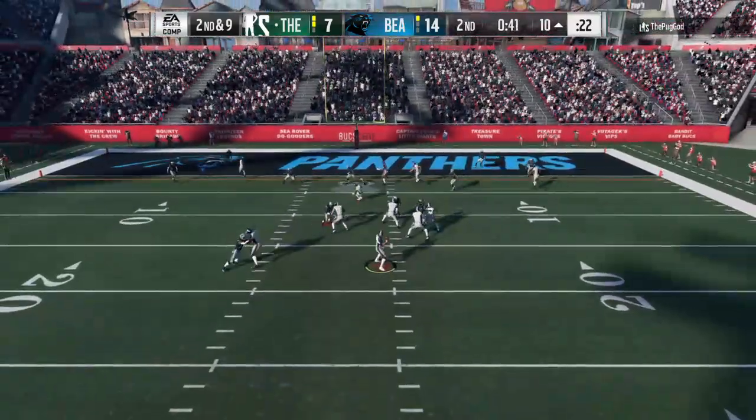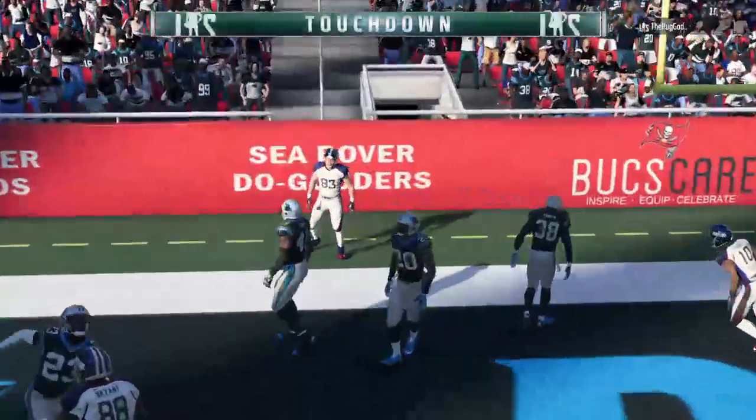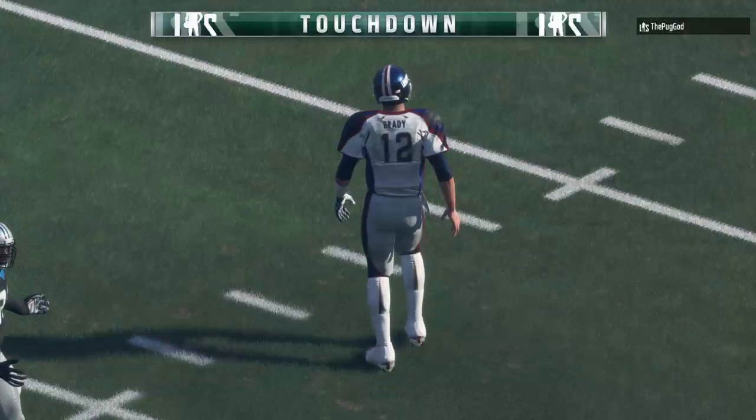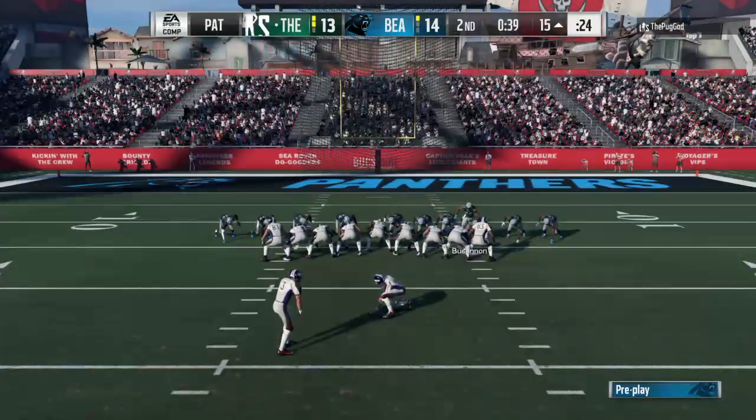Now Brady throwing on 2nd down. And it's caught. Touchdown. A.J. Derby from 10 yards out. And his guys are an extra point away from tying this thing up.